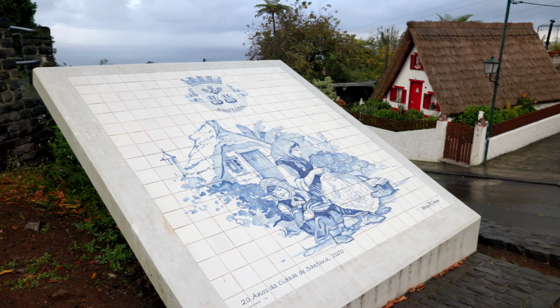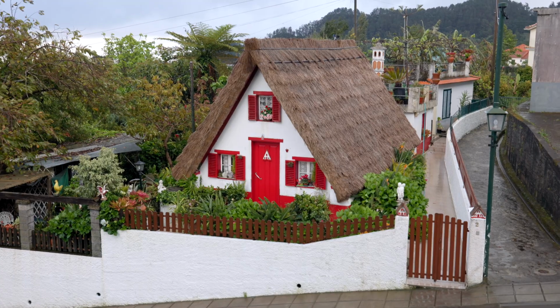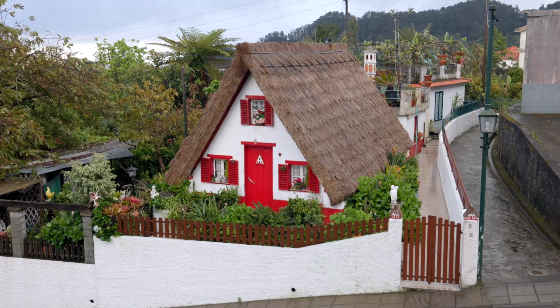But we love the colors of them. They have this beautiful red door. They're made of red and white. There's all kinds of flowers around here. The town is super cute. So if you're looking for a spot to spend a nice sunny day or maybe grab lunch and walk around, Santana is a phenomenal spot to do it on your Madeira trip.